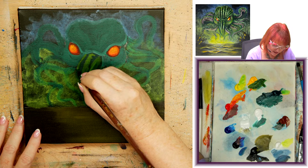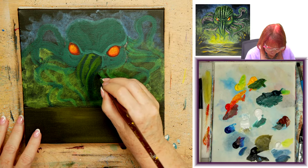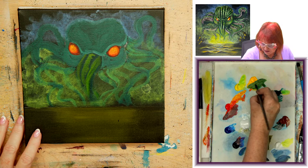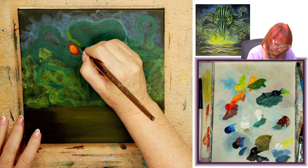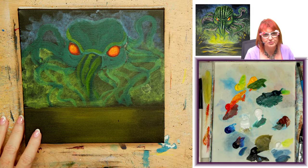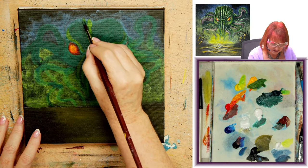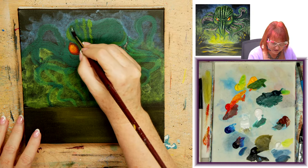And we have to come in and sort of rough him up for sure. Maybe a little more highlighted green just so we can really see it. Yeah, Cthulhu. Sweeping up the little brow bone, giving it a little bit of sensibility. Tapping that in. I'm gonna tap these in because I want the little ridges to be rough.